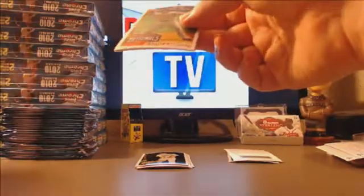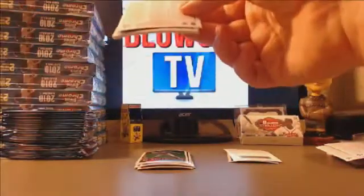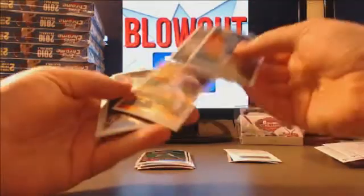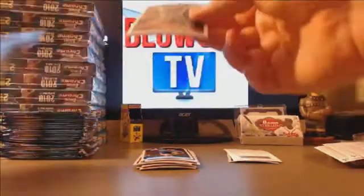Josh Donaldson. Out of Sterling, nothing big came out of it. We got a John Jay auto and some guy for the Rockies auto. The good hit out of Sterling was a gold Ivanova. No, not Ivanova. It was a gold Chris, what's his face for the Cubs?